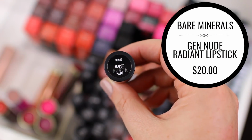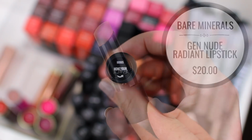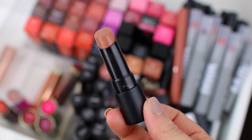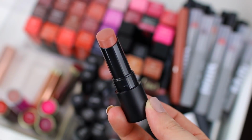Okay, moving on to the bareMinerals Gen Nude lipstick. So these are really nice. They have a bunch of different nude options available, and no matter what your skin tone, they're going to have something that will work well for you. As you guys will probably be able to tell, a lot of mine are very similar, so I definitely don't need to keep all of them.